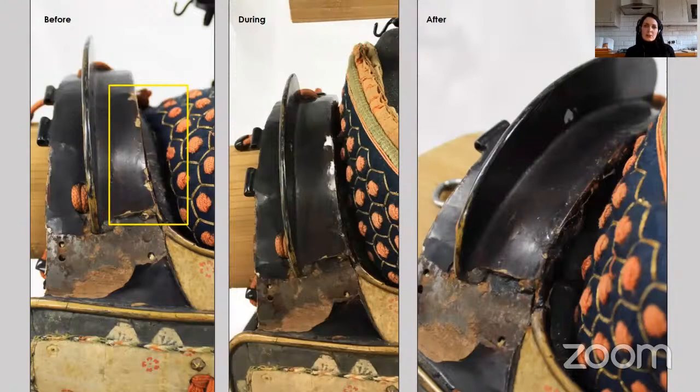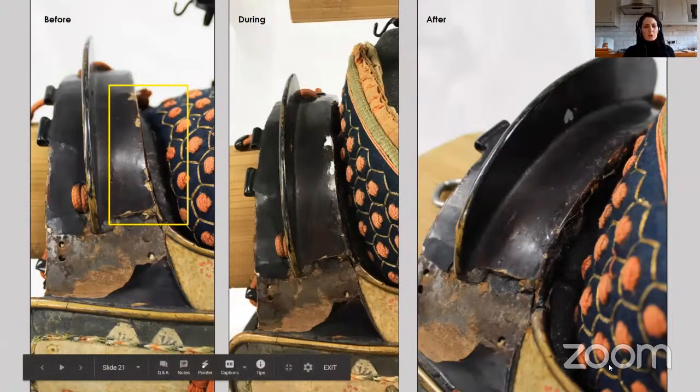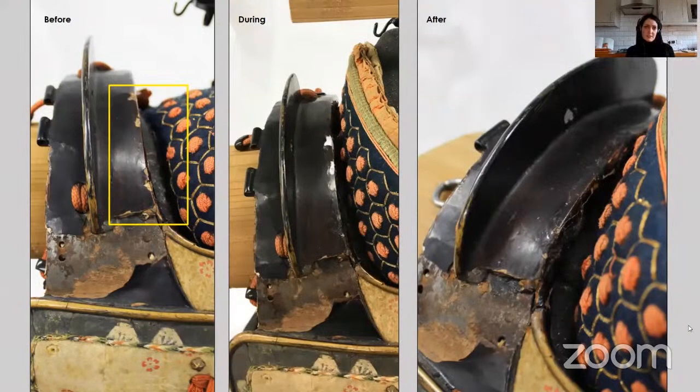So a solution of a thermoplastic resin called Paraloid B72 was made up with toluene as a solvent, and this was injected into the cracks using a microsyringe to stabilise the edges. And then that same resin was mixed with glass microballoons to form a paste for filling some of the areas of loss. I've highlighted with a yellow box on the left some of those really vulnerable losses. You can see in the centre then the paste has been applied, and then this was toned in with acrylic paints to make it less visually obtrusive.